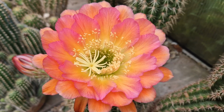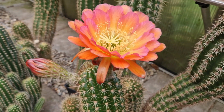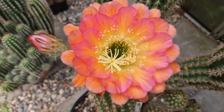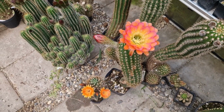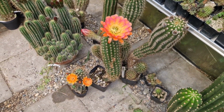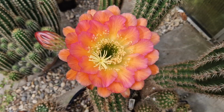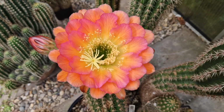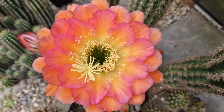Yeah, this is the one from yesterday that I showed you, and it opened up so nicely. Absolutely beautiful color. If you stand at a distance, it glows. It's a very nice light. Yeah, nice color. I love it.